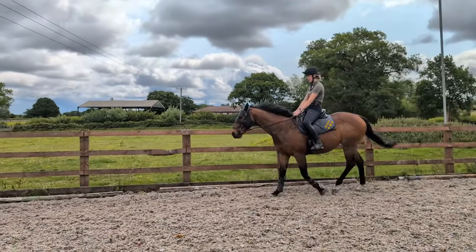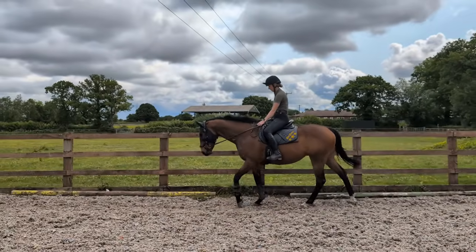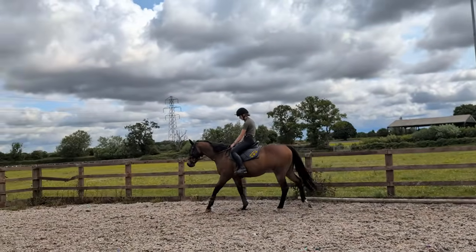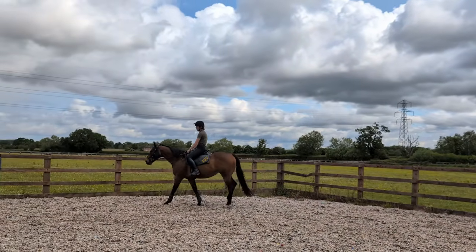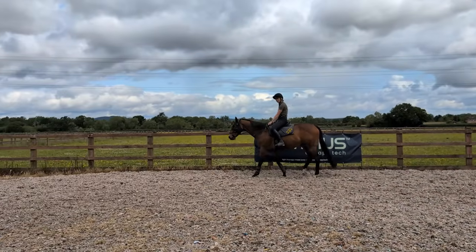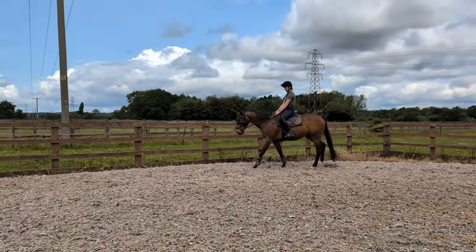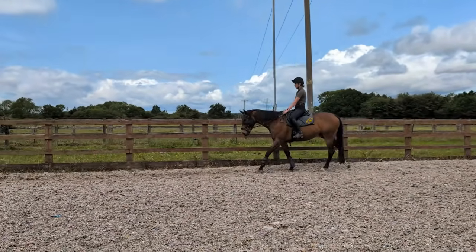Again, he's walking along quite nicely, just a bit more of a march there. Hopefully you can see, it looks like his back end is working that little bit better. He's not suddenly going to have muscled up over the last few days to the week. But what he's doing is he's softening. So all that tension that he's held in his body for so long is now softening, because every session we've done with him, he's taken another breath. He's gone, actually, that's okay. So it's all really good.